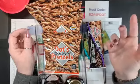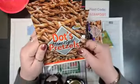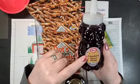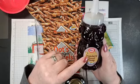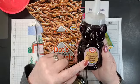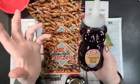He thinks he's going to get a Scooby snack. There's all of these Dots Homestyle pretzels in here. But then look at some of this stuff. So this is, I think it's chocolate cherry flavored honey. Chocolate cherry, maybe?